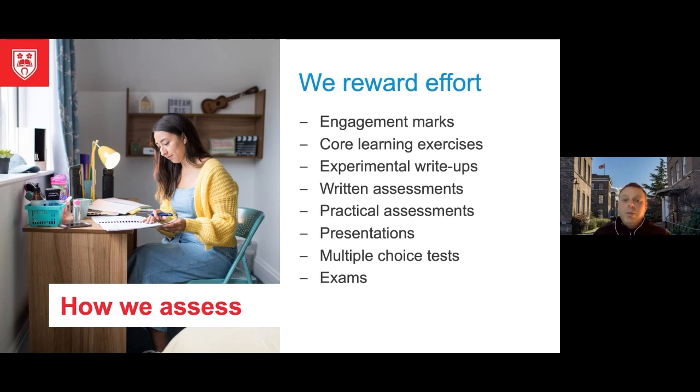And so for that reason, what we have in the courses are a lot of engagement marks, whereby if you come to a session, engage with the activity there, you get a mark for that. Typically, that's 1% or 2% to the final module mark that you will be getting. And this encourages students to come to campus, but also to try things out and not be worried if they get things wrong.